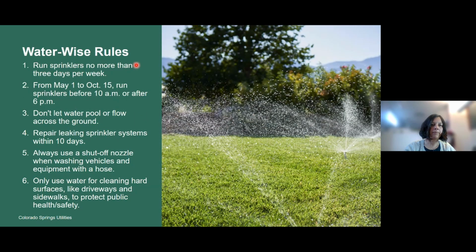3 days per week, and between May 1st and October 15th, you can only run your sprinklers before 10 a.m. or after 6 p.m. And of course, that's to try and avoid evaporation in the heat of the day as much as possible. You're not allowed to let water pool or flow across the ground. If you notice a leak on your system, you have 10 days to address that.